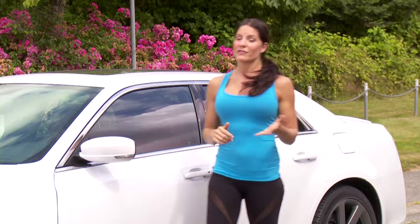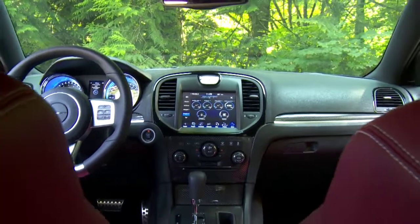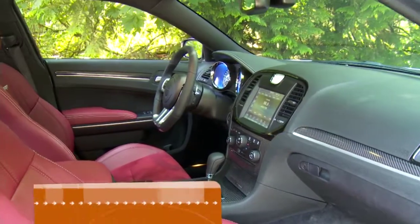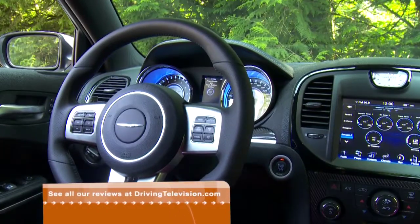Well, my hat is off to Chrysler. This feels like a really well-built car. The interior and exterior look fantastic, and there's enough power to even appeal to the muscle car crowd. Considering what this car has to offer, it's a relative bargain. The SRT image has been so successful, it's now a new family under the Chrysler brand. I can't wait to meet some of the new family members.